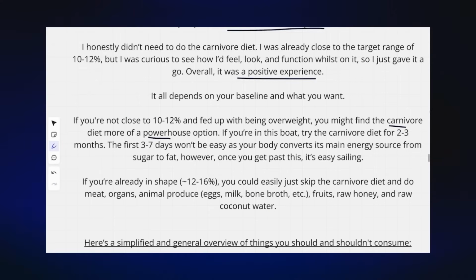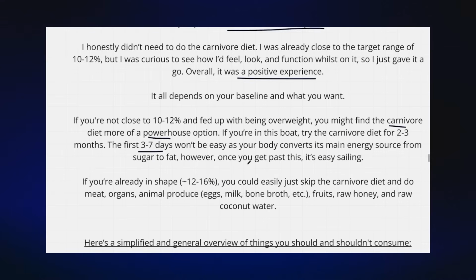It is a powerhouse option and you will see great improvements on it. But yeah, the first week is going to be pretty tricky. You're going to feel almost like you have a hangover. You're just going to feel tired, lethargic. It only lasts for a week. Once you get past it, it's really, really easy.